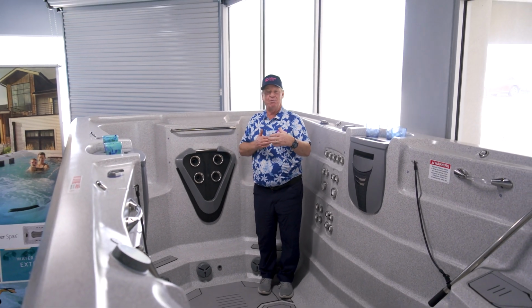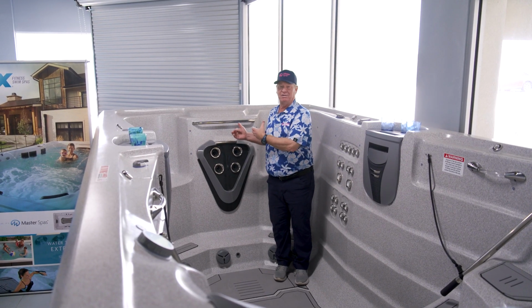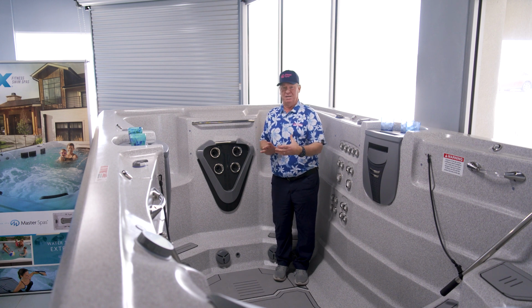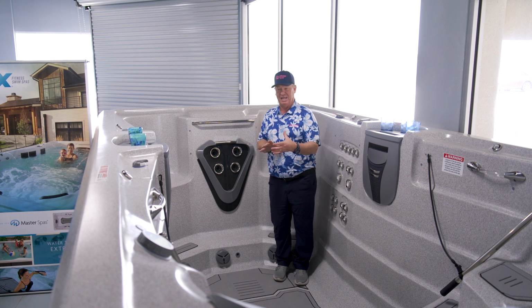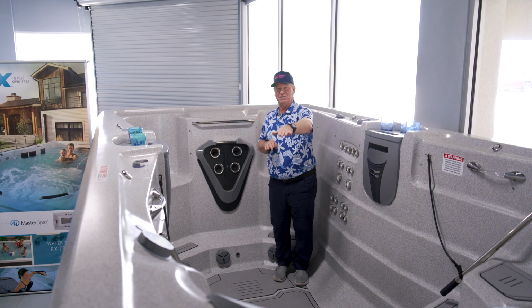So you're going to be able to work out at maybe a smaller level than somebody else in your family who would work at a higher level. But the beautiful thing is you can put both pumps on in the Master Spa Trainer 15 and then regulate the water and feather it back and forth to create the custom resistance that you want.